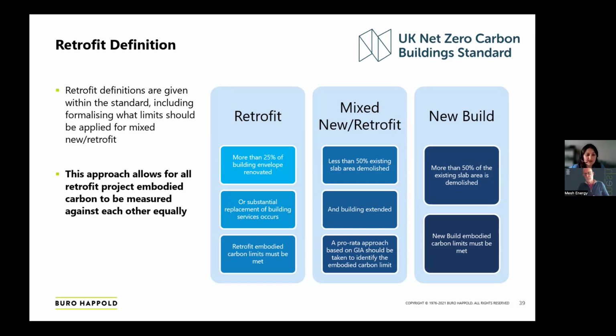It would be a little bit to do with cost, a little bit to do with planning, a little bit to do with the carbon intentions of the client as well. There is more about that particular project on our website.